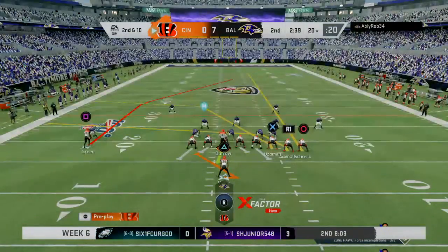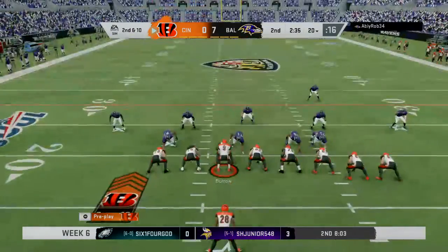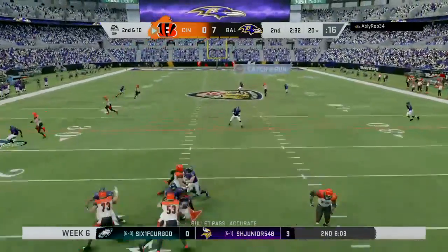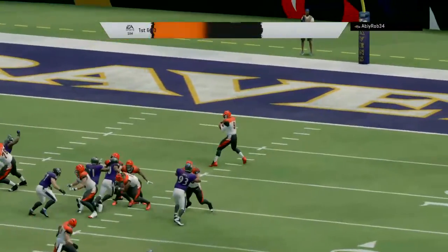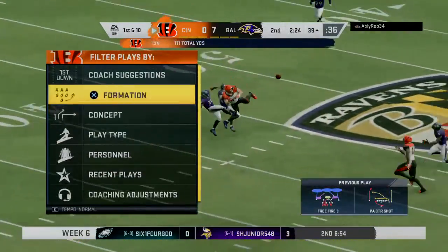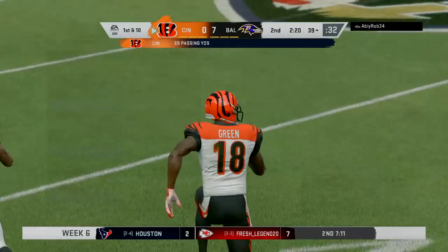So after the run for no gain, here's 2nd and 10. Here's a play fake as they set up to throw. He's going to fire one deep over the middle. It got his man, complete, and all the way down to the 39. A big play there for the Bengals. 42 yards. First down, Cincinnati.